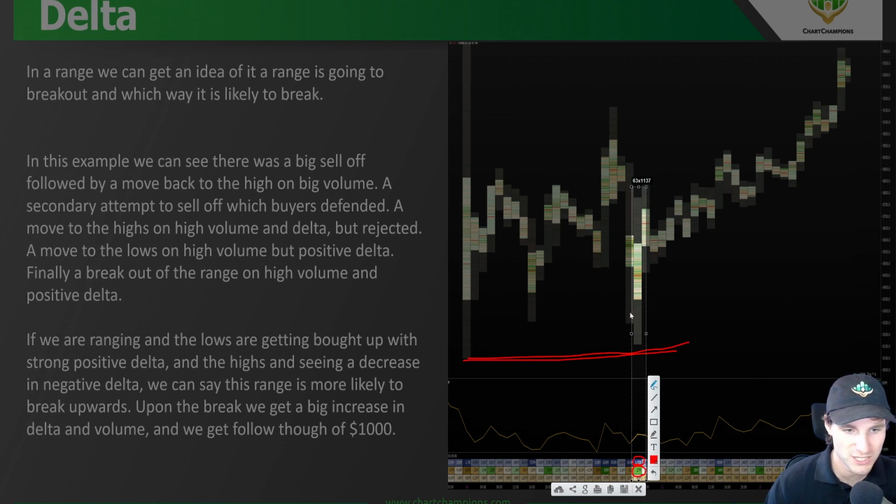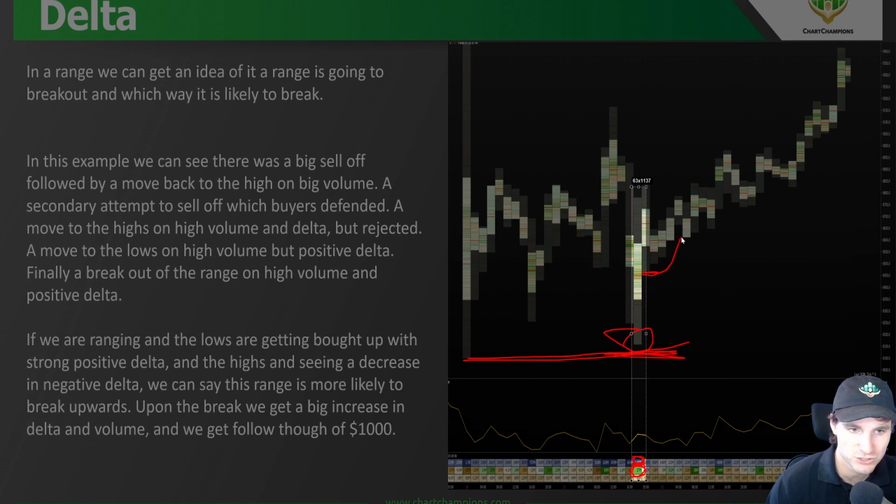So what has this told you as a swing trader, once this candle's closed? You've tried to take the lows on really big volume and you've failed, and buyers were actually in control of these lows. So what would you expect? You would expect to buy here, stop loss below the low where you're wrong, and expect it to trade up into the point of control of the range or back up to the range highs.